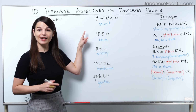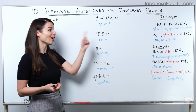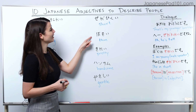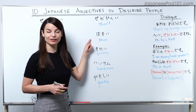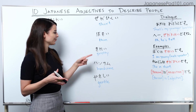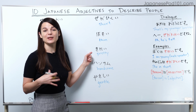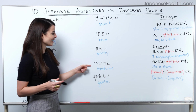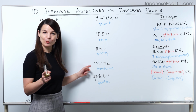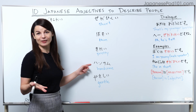Okay, let's take a look at the second group of vocabulary words. First, we have seiga hikui. This means short. This is the opposite of seiga takai, tall. Next is hosoi. This means thin. Next is kirei. It means pretty. Next, handsome.